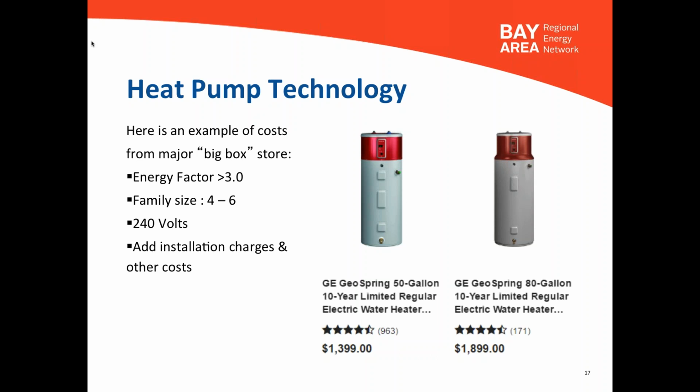They're 240 volts, which, by the way, can be an issue if you're switching from gas to heat pump. You have to run power to that. Most water heaters don't have power anywhere near out in the garage. So you've got to bring in an electrical contractor. You've got to look at the panel in the house, make sure it's appropriate for that.